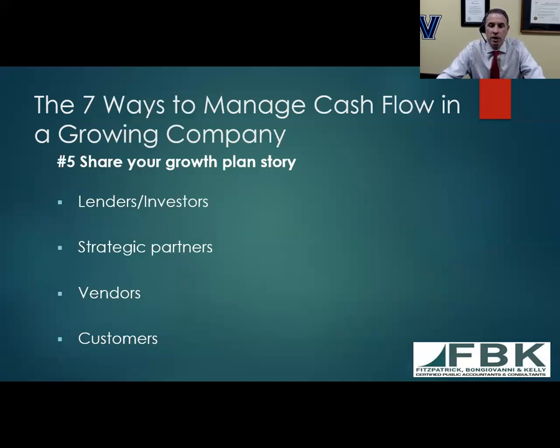Number 5, you want to share your growth plan story. So you want to share the story with lenders or investors if you're talking equity, strategic partners that be businesses that you need in order to deliver your product or service, with vendors that might be servicing your account, and of course with customers. All of these 4 categories can impact cash flow favorably or unfavorably. So it's important that they all understand your growth plan story, and maybe you can get some assistance from them in order to help ease some cash flow or credit terms if need be.